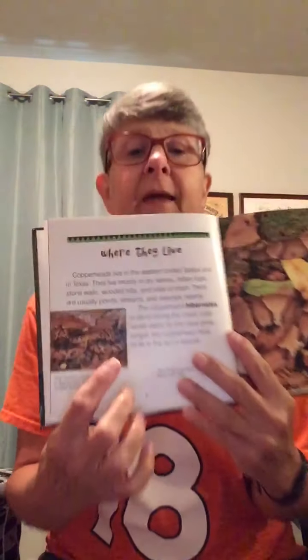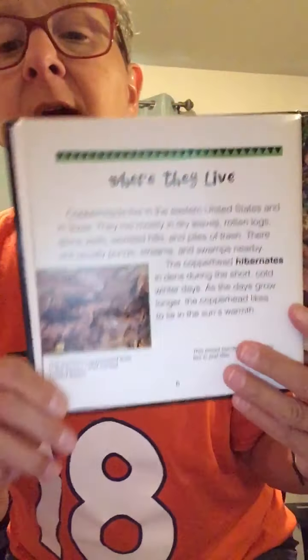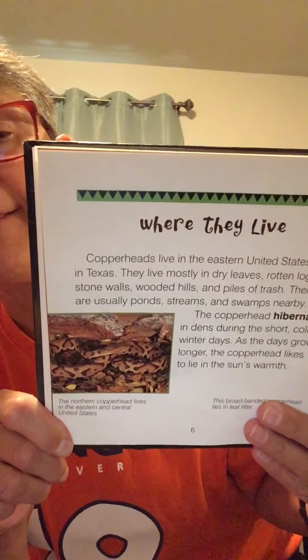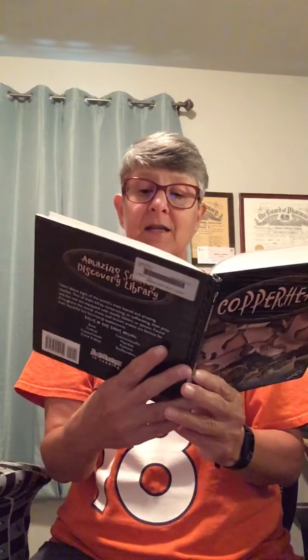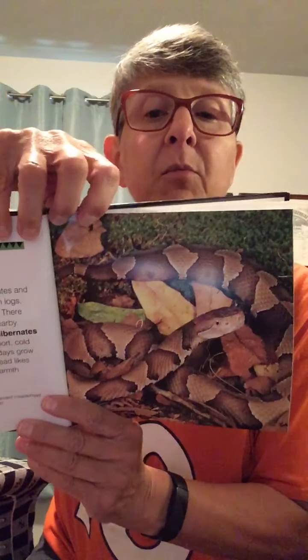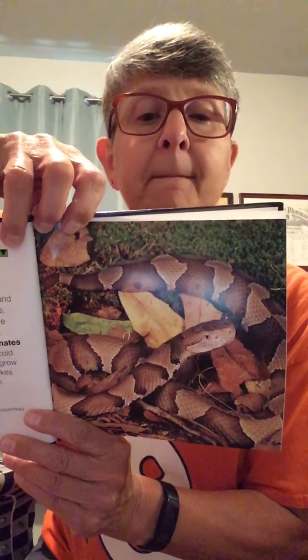The northern copperhead lives in the eastern and central United States. That is a northern copperhead. The broad-banded copperhead lies in leaf litter. That is the broad-banded copperhead.